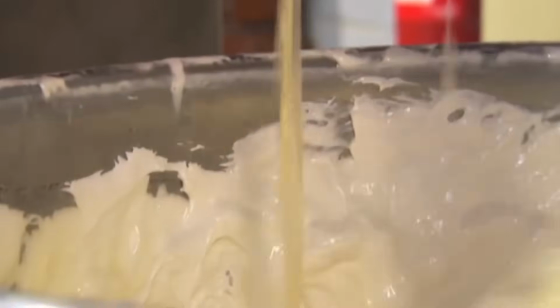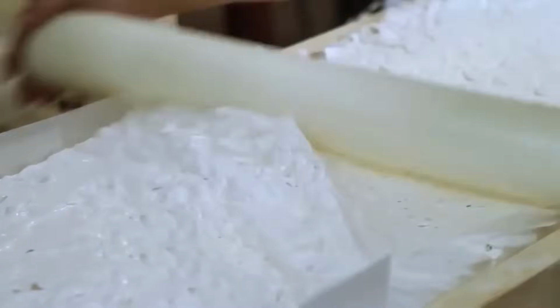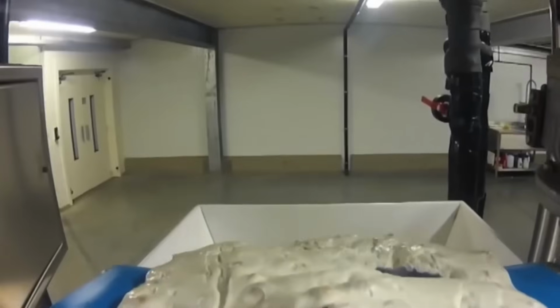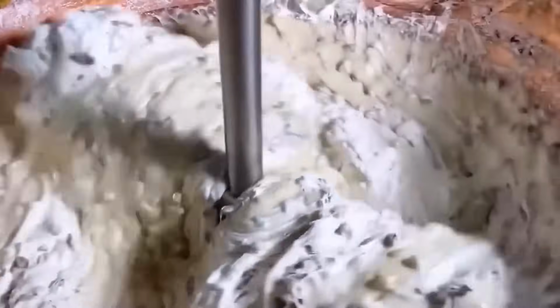Production begins with the preparation of the nougat layer, which forms the foundational base of every Snickers bar. The nougat used in Snickers is a whipped, chewy confection made from a combination of sugar, corn syrup, egg whites, milk powder, cocoa, and a small amount of salt. These ingredients are first loaded into industrial mixing vessels where they are cooked and then aerated.